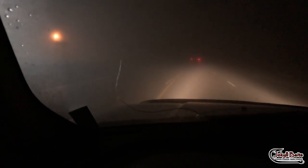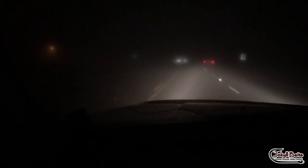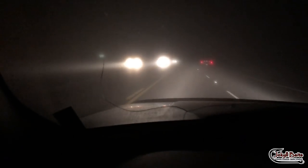This is crazy fog. I can't see hardly 10 feet in front of this Jeep. So, just to let y'all know, the struggle is real. Trying to get from point A to point B this morning, yeah, real thick fog.